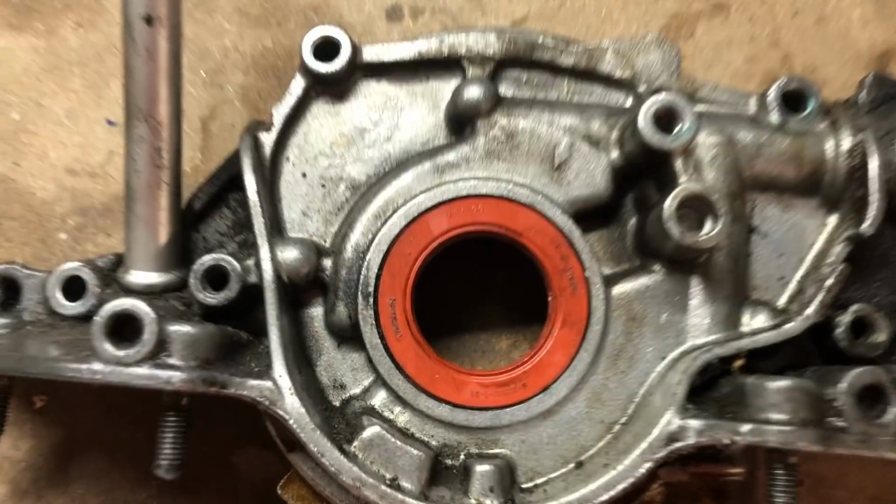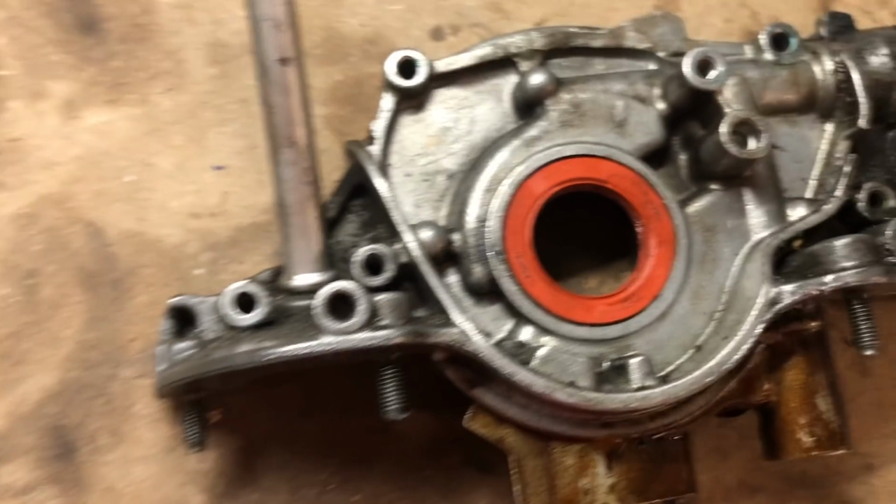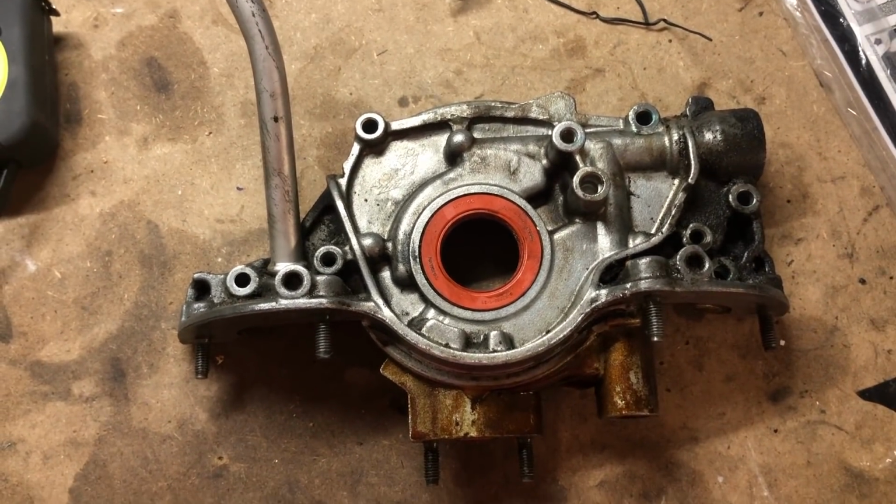In this instance, the Y7 failed because the oil pump went bad. The bearing itself was going bad, and that's why it was hesitating as I was driving it around. And then it failed on track.